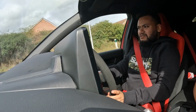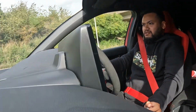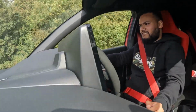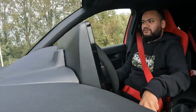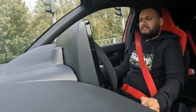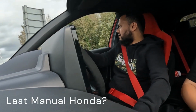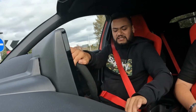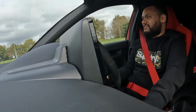So if you plan on going from Birmingham to Bristol down the M5, this could be a little noisy in the long run. But of course, being in lots of traffic, it does very well in stop-start. And I'm glad I got to try out this manual Honda, because I have a feeling Honda are only going to make hybrid cars, and their hybrids are CVT only, which is like an automatic but belt driven.